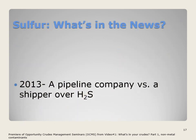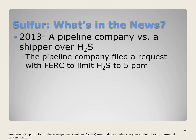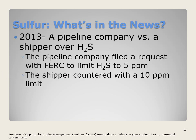Back in 2013, there was a dispute between a shipper and a pipeline company over the acceptable level of hydrogen sulfide. After discovering the presence of a dangerous concentration of hydrogen sulfide gas at a storage tank, the pipeline company filed a request with the U.S. Federal Energy Regulatory Commission, asking for an immediate ruling limiting hydrogen sulfide gas in delivered crude to 5 parts per million. Subsequently, the shipper filed an objection to that request, pointing out that other companies have set limits of 10 parts per million.